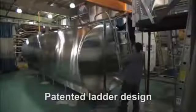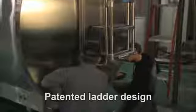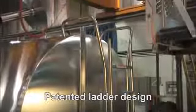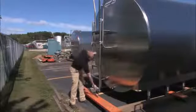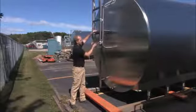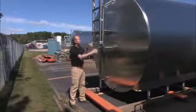After a thorough cleaning inside and out, electrical connections are installed. Then we attach the ladder, one more exclusive and patented touch from GEA Farm Technologies. Our milk tanks feature a patented retractable ladder that, when raised, allows much better access to the milk tank outlet valve.